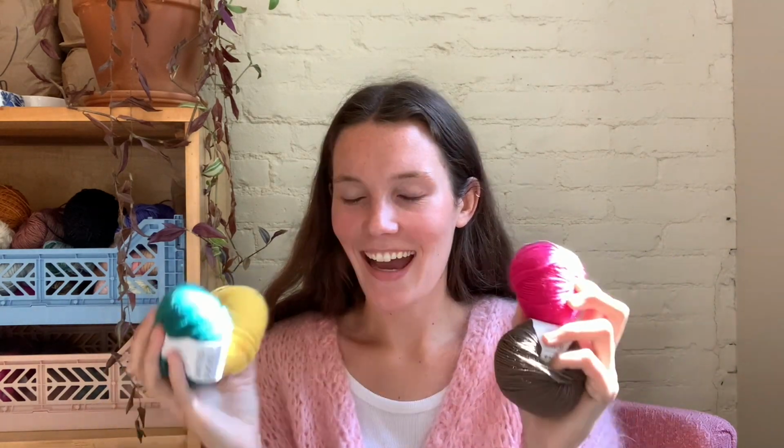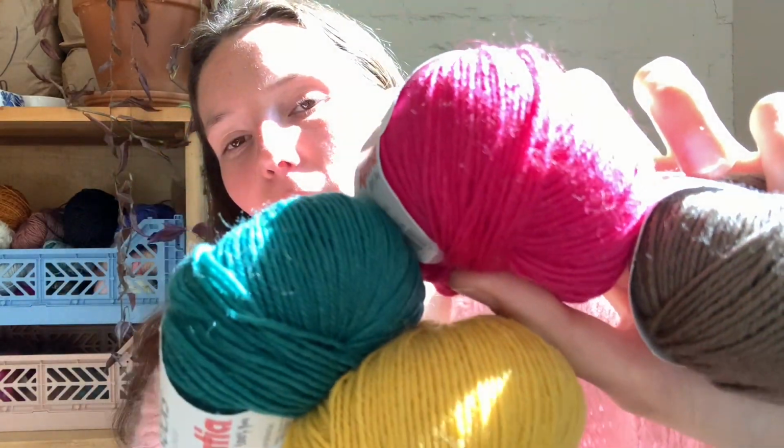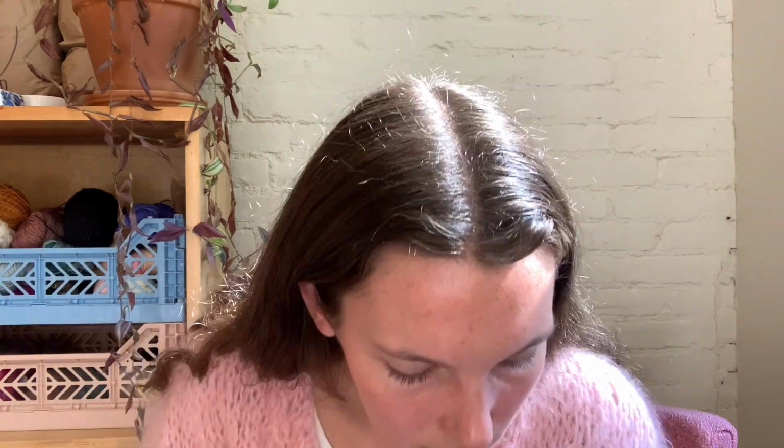So I was like, I need so many of those. And yeah, I kind of just picked colors that I thought were fun and would use eventually. I didn't necessarily pick these to pair with any of the other sock yarn that I purchased. But yeah, just liked the colors and was like, they're definitely gonna get used.